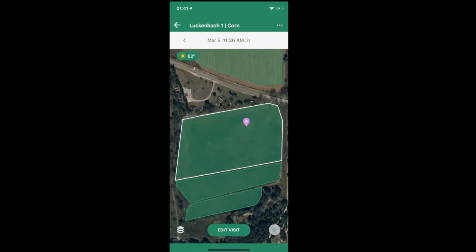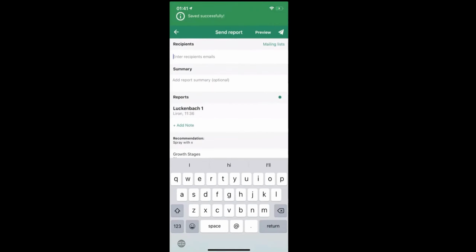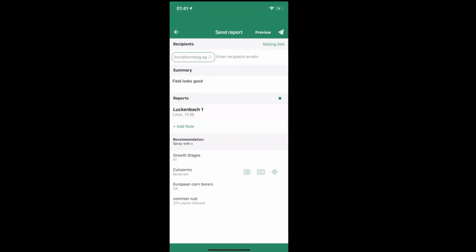Instead of just saving the visit, I can also send out a report. So I'm going to send out this report to myself. I'm going to add a report summary. Field looks good. At the bottom, before I actually send out the report, it's going to allow me to review everything that I collected. So I visited field Luckenbach 1 at 11:36.